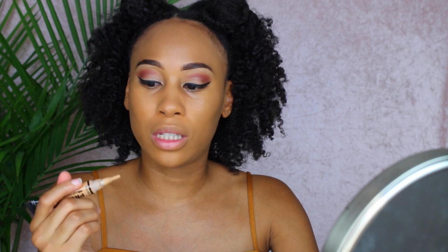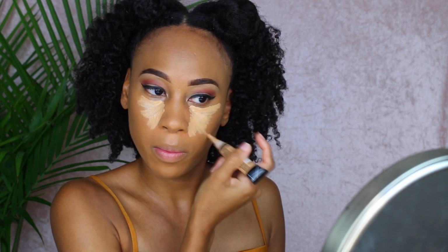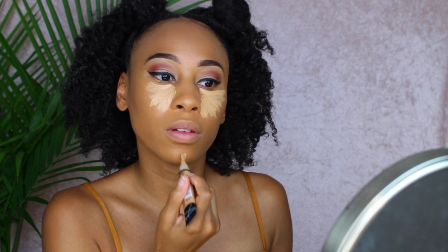Now, since this is just my everyday makeup routine, I'm not going to do a super bright highlight, because I would usually just use my Tarte Shape Tape Concealer, but that's really bright. So I'm just going to use my LA Girl Pro Concealer in the color medium beige and just blend that out. Now I'm going to let this sit for a bit, and then I'm going to contour with some cream contour. And I'm going to use my Black Opal foundation stick in the color Beautiful Bronze to contour.